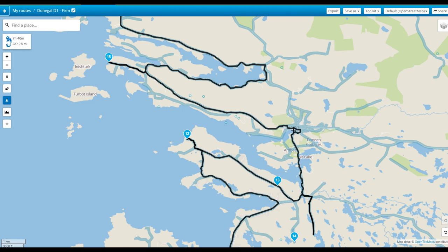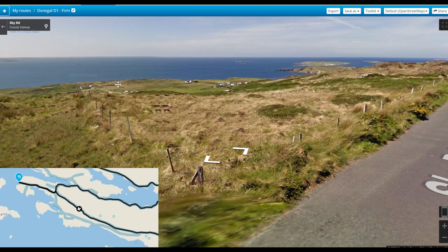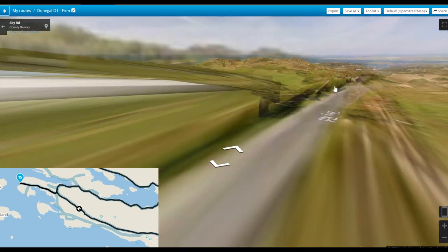But just as you leave Clifton, there's a little turn off, and it brings you out onto this loop road here. And this is called the Sky Road, and it's an absolutely stunning road, well worth doing. If I just click on it here, again, it's a coastal road out along this little peninsula. And it brings you down. Now, it gets really narrow in some points.